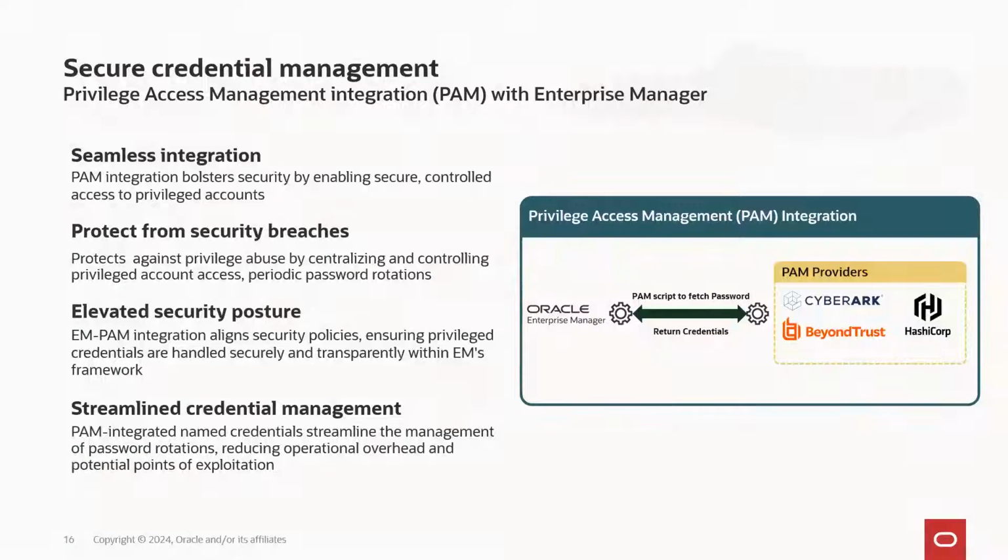Security breaches through the compromise of privileged identities can lead to damaged reputations, financial losses, and stolen intellectual property. Also, the risk of insider attacks, hybrid environments, and actors in the same network lead to easy password compromise, which in turn has increased the adoption of PAM across many organizations. A notable enhancement in Enterprise Manager is its integration with various PAM providers. This integration allows for the management of elevated privileges through a PAM solution, ensuring that these credentials are not stored within Enterprise Manager itself. The key benefits include centralized control of privilege access, which protects against privilege abuse by centralizing and controlling access of these privileged accounts.